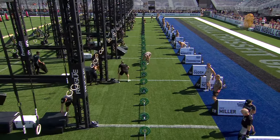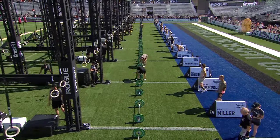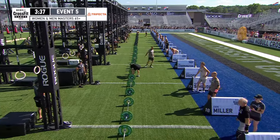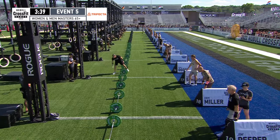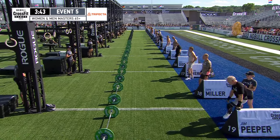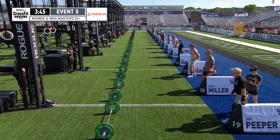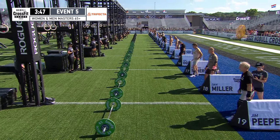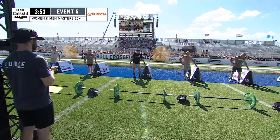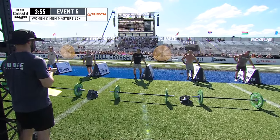Then again, it's an all-out effort here, and you'll see some more cycling through. I'd expect in this segment you're going to see several athletes get through. Now, we talked about in the last event being very mindful about the weight that you have and how you're going to break it up, because you want to be able to get through them fast, but you don't want to get shut down. This is more about you need to hold on to that bar and do as many of these reps as you can unbroken.